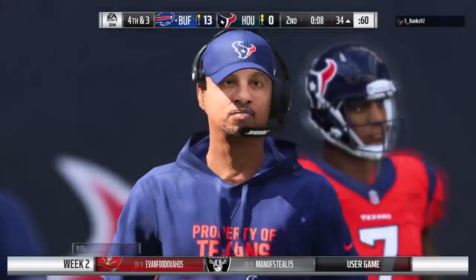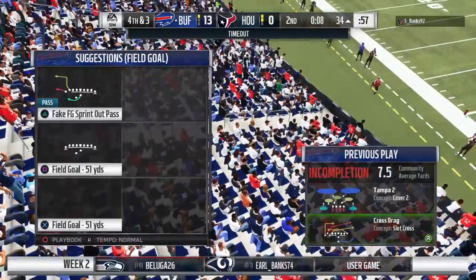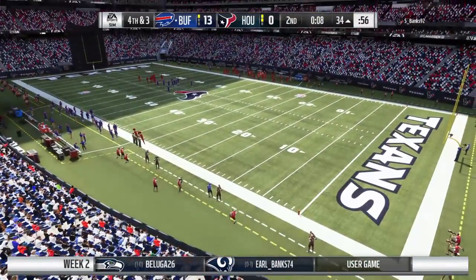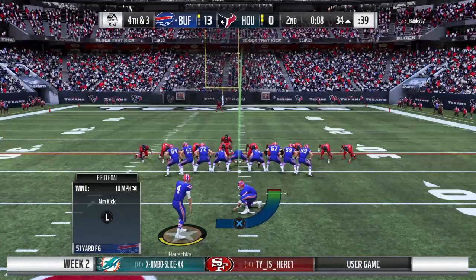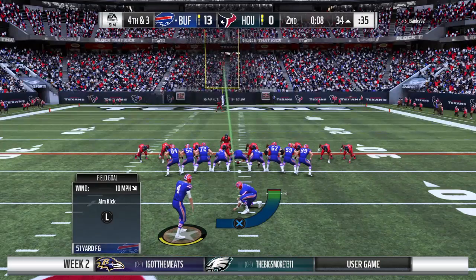Field goal forthcoming for Stephen Hauschka, and they're going to take a timeout defensively. So with 4th down coming up, they go ahead and burn it and say we'll see what happens. Field goal forthcoming for Stephen Hauschka, on the right hash. Officially this will be a 51-yard attempt.